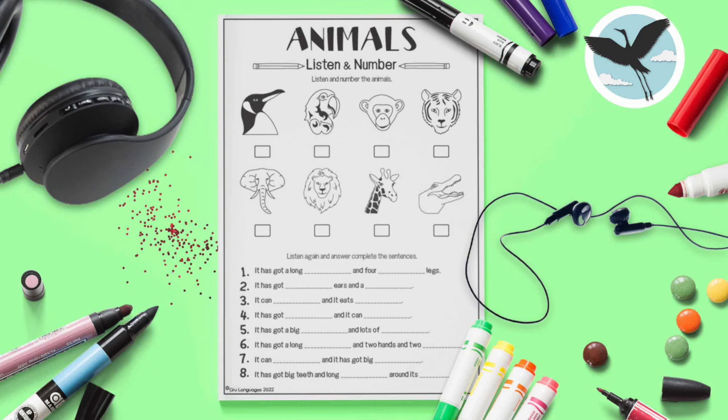Listen and number the animals. Animal number 1 is orange and brown. It has got a long neck and 4 long legs. It eats leaves and lives in Africa.